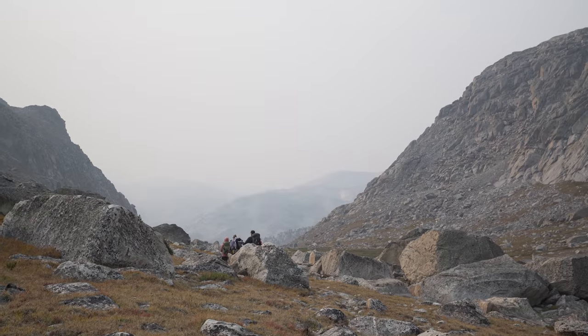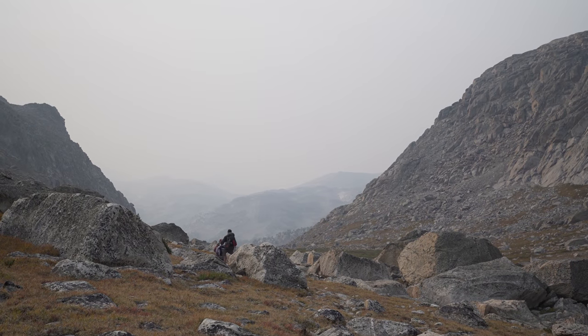All right, so starting day four on the Wind River High Route. Today we are met with some pretty smoky conditions, unfortunately. Hoping that today is a little bit easier. There's some trail and use trail today, so things should go a little bit more smoothly.